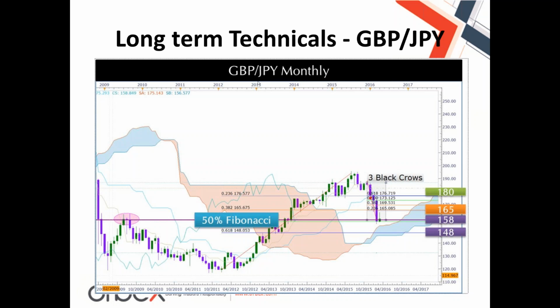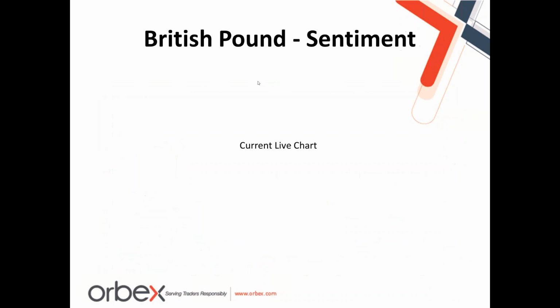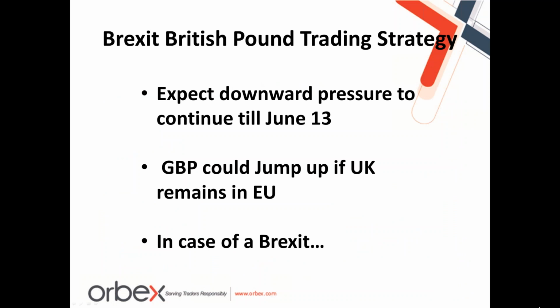I am going to talk about the during and after the referendum in a little bit, but first let's also take a look at the British pound market sentiment today to see what we could do even today.